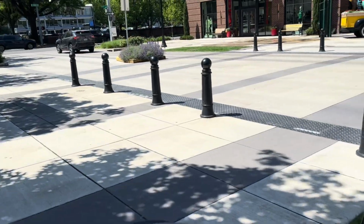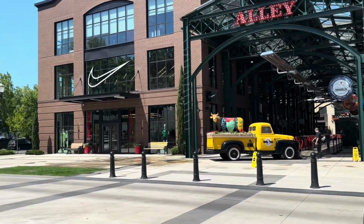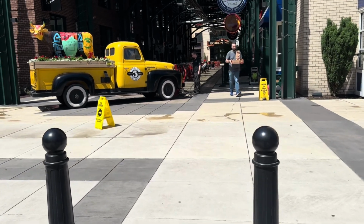Now we're going to take a quick walk across the street to 5th Street Market's newest expansion, 5th Street Market Alley, home to, of course, Nike and Tracktown USA, but a bunch of other little shops and the Gordon Hotel, Gordon Tavern, and Carlita's Restaurant.